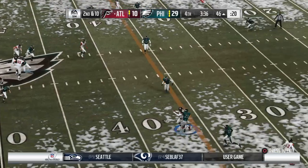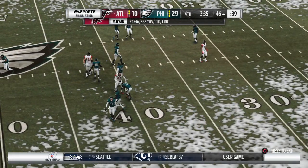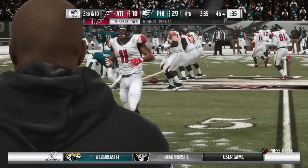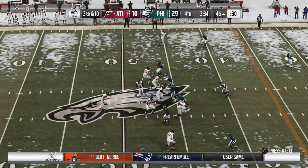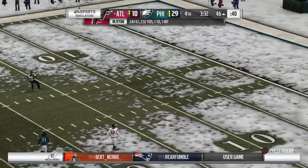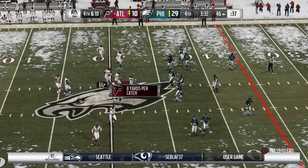Throwing again. Ryan. And a hit jarred loose. It's incomplete. We have not seen a whole lot of wide-open receivers. Everything seemingly has been contested. And that's another nice job there to force an incompletion. They've been very cohesive, knowing each other's moves all game long, and they've been on the spot just about every time. And they've held them in check on the scoreboard.